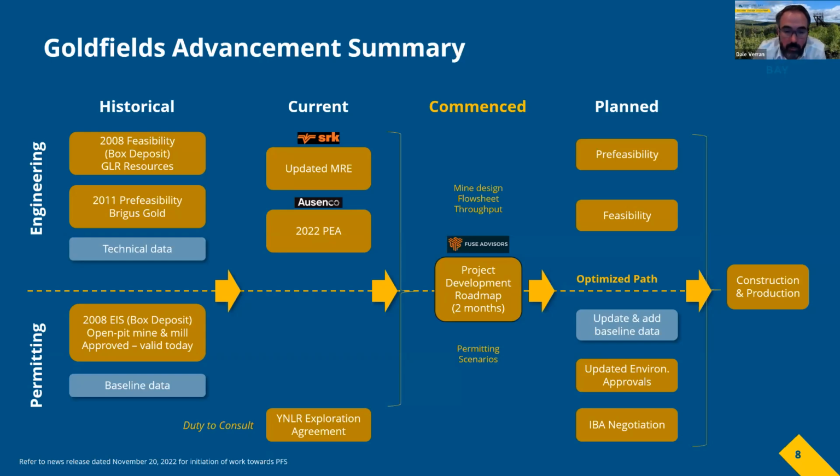When we started working the project in 2021, we started building a relationship with those communities. That was all formalized in late 2022, shortly after the PEA was concluded, in an exploration agreement, which provides consent for all exploration activities and development activities up to and including a feasibility study.